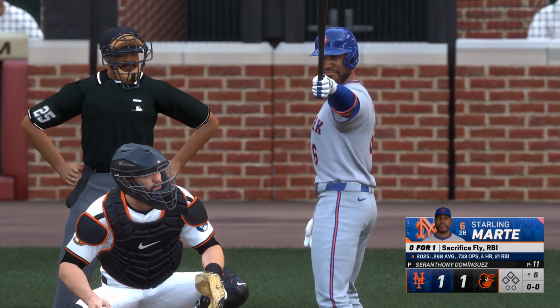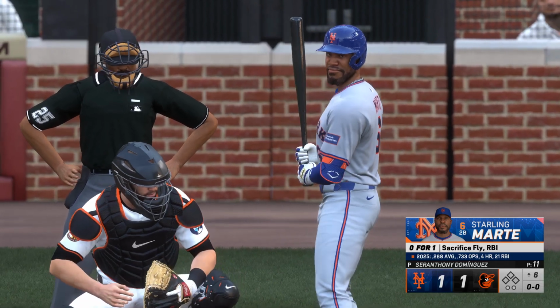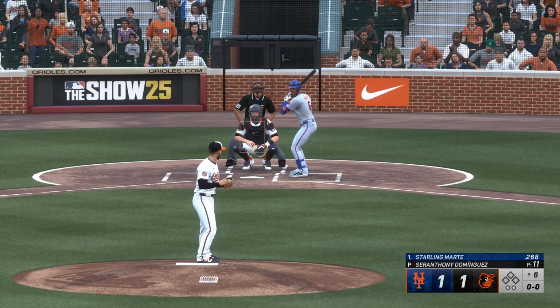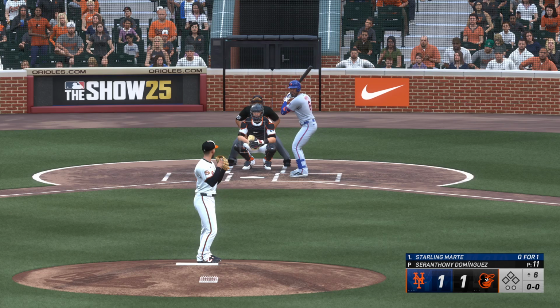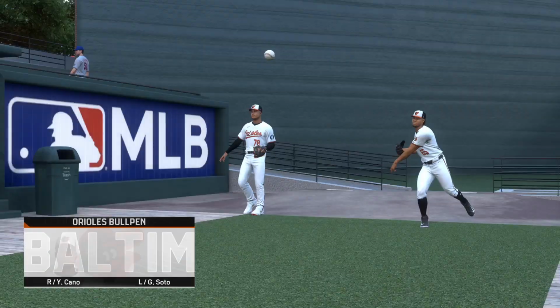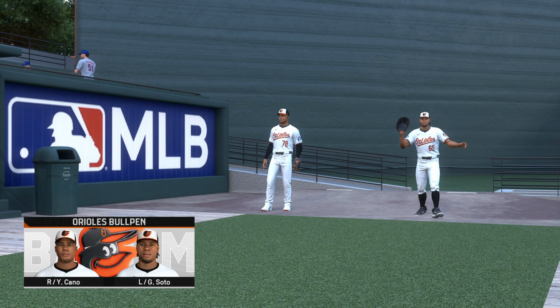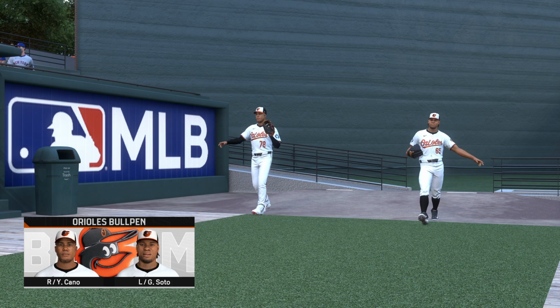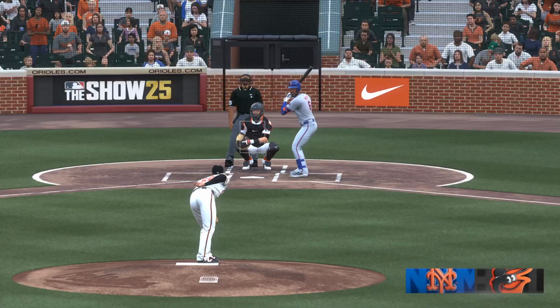All set for the start of the inning. Now it's the second baseman, Starling Marte. Dominguez back to work. That one called a strike. 0-1. Meanwhile, activity in the bullpen. Yennier Cano is up and throwing for Brandon Hyde. Soto, a left-hander, also throwing.